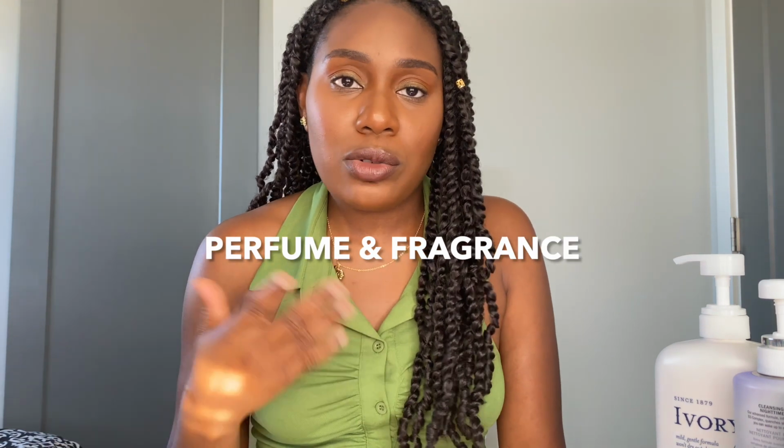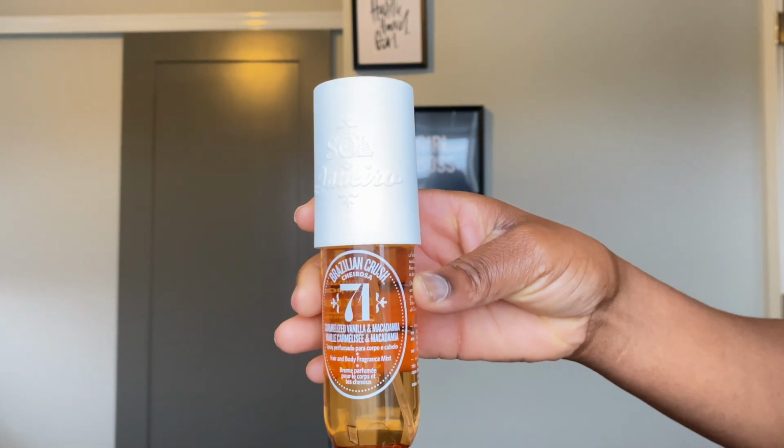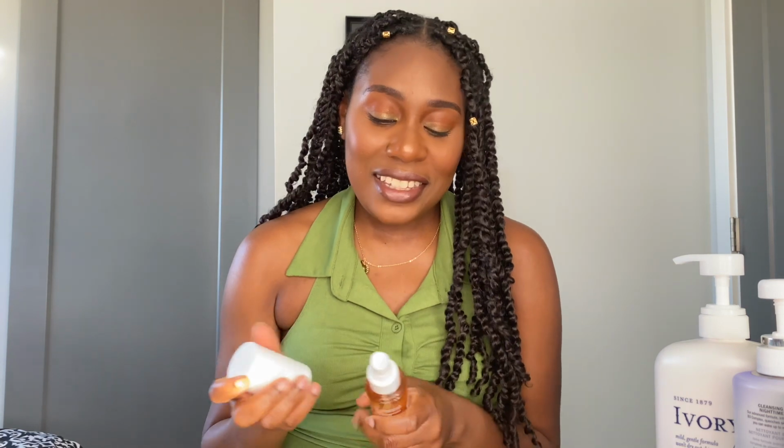Okay, so once I'm all done with my lotion and all that, if I'm going out, I usually like to spray some kind of perfume or fragrance. The fragrances I've been reaching for recently are this, the Brazilian Crush Rosa in 71. This is caramelized vanilla and macadamia. This smells like cookies and cream, guys. Whenever I spray this, I want to actually eat myself.